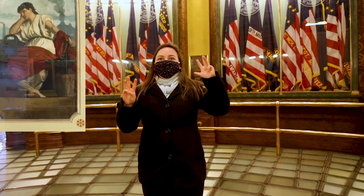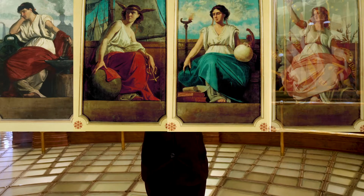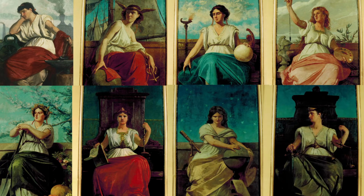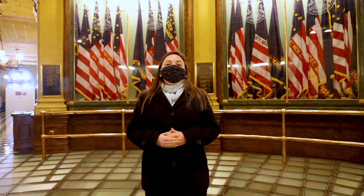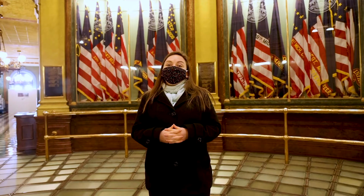So again, I said there are 8 ladies up there. They are industry and manufacturing, trade and commerce, education, art and architecture, agriculture and farming, law and government, science and justice. The other really cool thing from this space is that you can see the rotunda railings for our other floors above us, the floors where our representatives meet to make our laws. And then back down here a bit, I also like to point out the flags here because these flags remind us of our soldiers who fought in the Civil War.